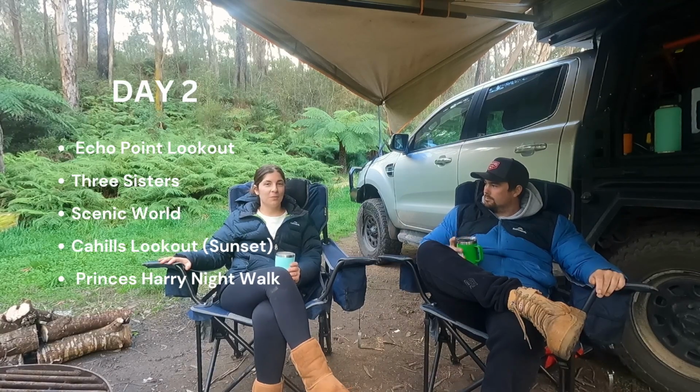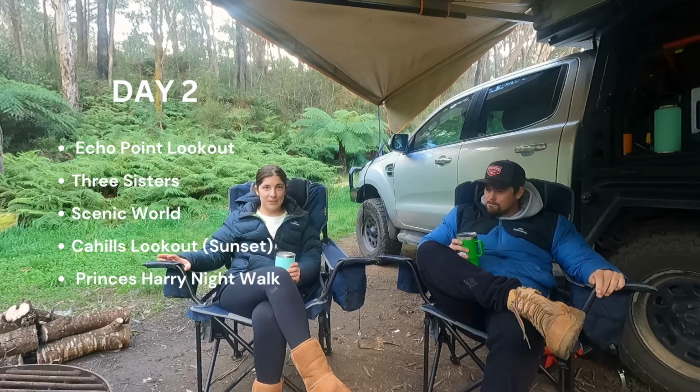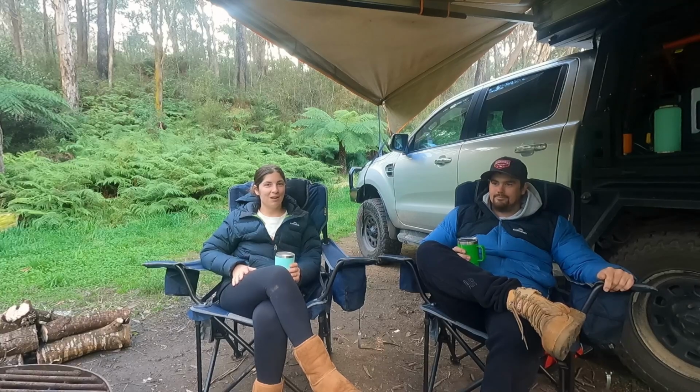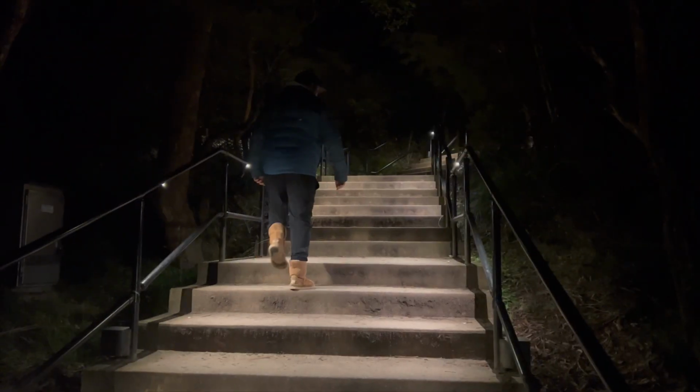After Scenic World, you're going to want to book yourself into the Katoomba Tourist Park. It's a really nice place to base yourself, because after that you'll head to Cahill's Lookout for sunset. It's really pretty. Make sure you get there early-ish because it does get very crowded. And then smash some dinner after the sun's gone down and get yourself ready for the Prince Henry night walk.